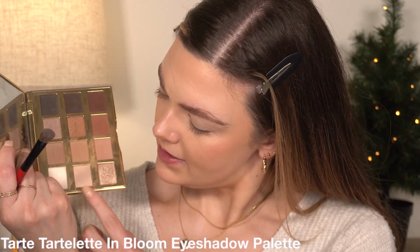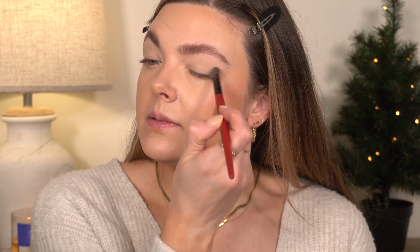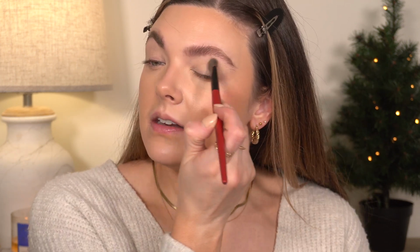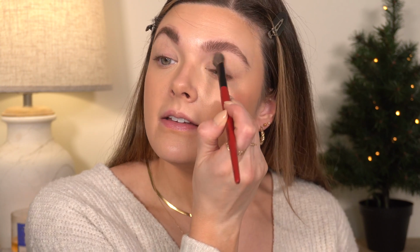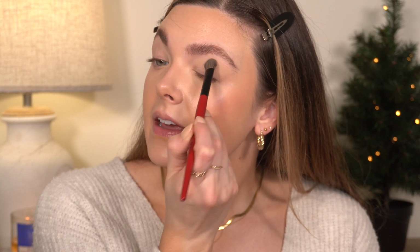Okay, I think I'm actually gonna do my trusty Tartelette and Bloom palette. It's just kind of my go-to when I want to take something neutral with me. So I'm gonna go into the shade Flower Child. And this palette is actually in my project pan, as you may know, so I want to use it as much as I can before the end of the year.